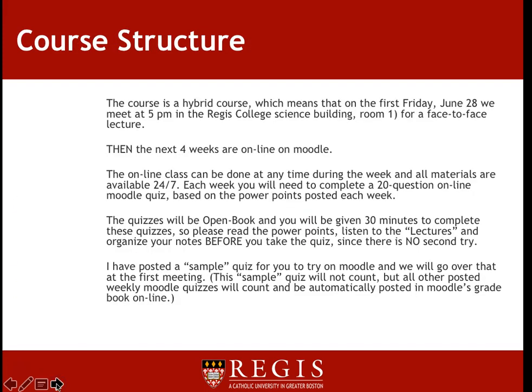Okay, the course structure. Here we go. It's a hybrid course. It means that this first Friday, June 28th, is going to be a face-to-face meeting on the Regis Western campus at 5 o'clock. The Regis College Science Building, it's room 1, so it's in the basement. It's a large amphitheater because there's about 40 of us.